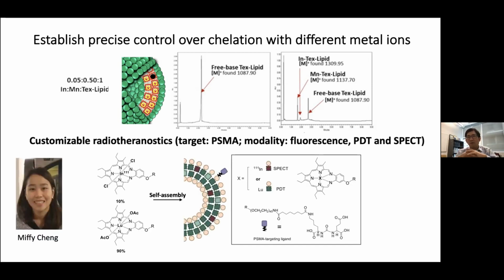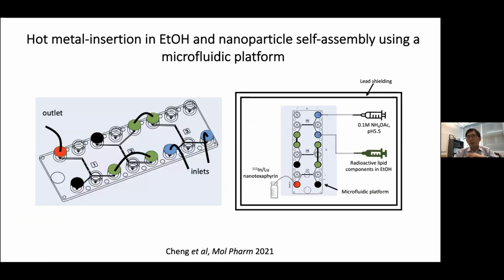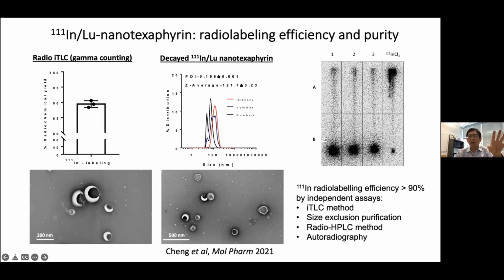This is where my student Miffy came in. For example, she did this with PSMA targeting with a 2-3 modality, using the cold lutetium 175 as a photodynamic therapy agent, indium 111 as a SPECT imaging agent, and the PSMA ligand for PSMA targeting, right? In order to do the radiolabeling, she and the student Yulin in the lab created this in-house microfluidic chamber. Because of the radioactivity, you want to make this one-time use, throwaway, so these are cheap microfluidic chambers. We can do the radiolabeling very nicely, getting high radiolabeling yield based on radio-ITLC, size exclusion, autoradiography, and size measurement. So this is a very high yield.